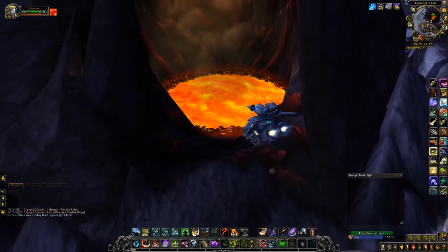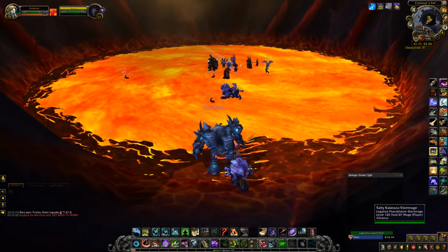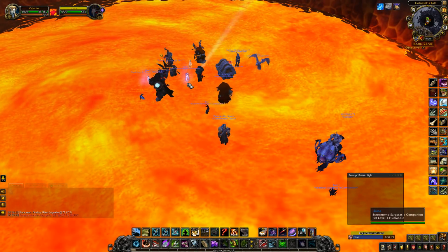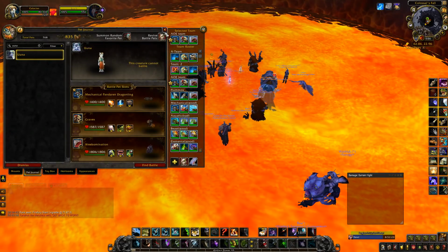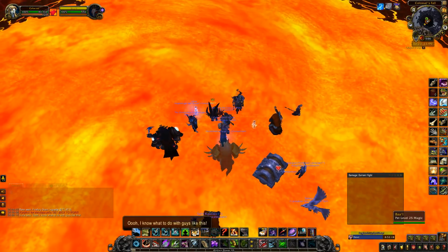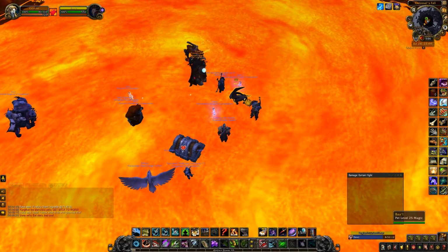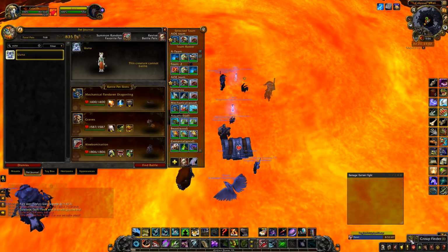So what's about to happen? I actually have no idea. I don't know what's about to happen. So here's Baa'l. He's apparently super strong. He actually, I think, might be weakened due to how many Unas are around him. But we're going to take out our Una to match their Unas. And we're going to have an Unaception. So, oh, I know what to do with guys like this. Eat stars, bad guy. Oh god, what just happened? Get him, friend. Use your pet battle attack. Oh, he's small. He's small.